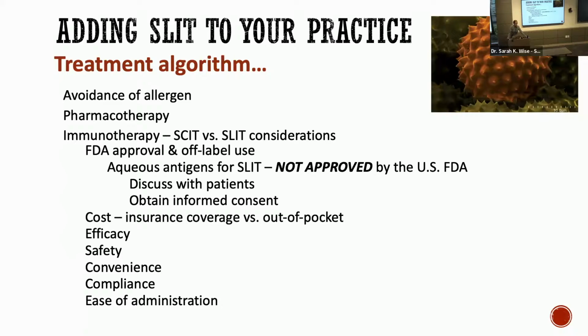No, it's interesting. I mean, also the skin, right? So skin is supposed to be reactive, and you can react to it, but then we use the skin for skin testing. So exactly, it's a fine balance.